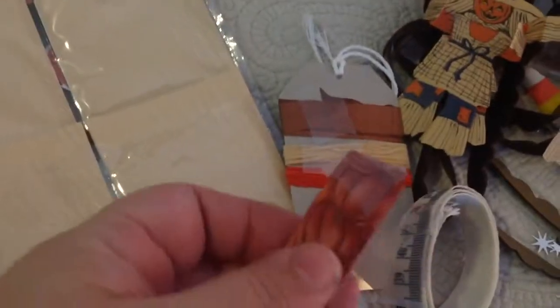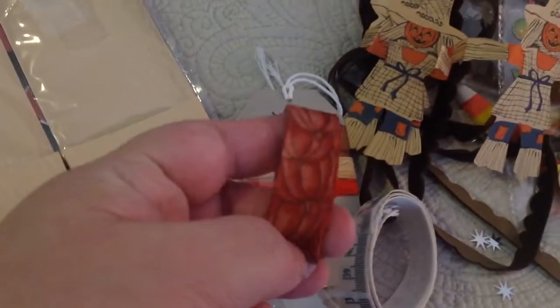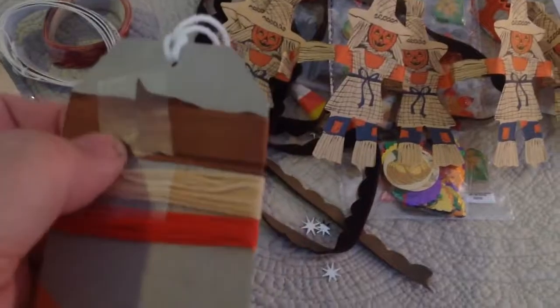And then, oh, she got this cute tag. I love gold. And she also shared with me this beautiful ribbon. Look at this. I love the pumpkin ribbon. And look at this. Oh, I love this. This is so cute. And seam binding. Hello. I love seam binding. Brown. And twine, I love it. And then, okay, let's keep going.